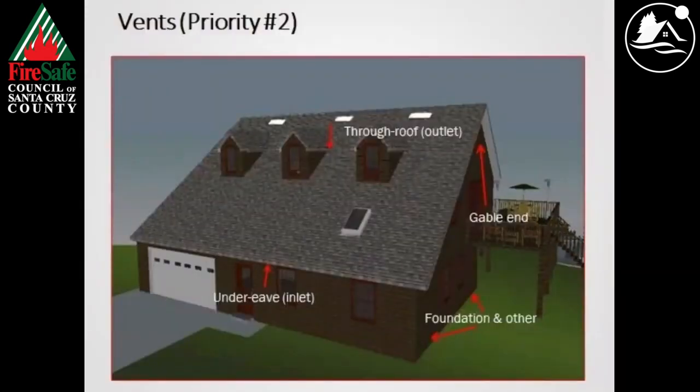So number one priority was your roof. Number two are your vents. Every house needs vents to allow moisture to wick up out of your house. Your house can accumulate moisture and you need to have a way to get it out. But that also is a place where embers can get into your house. Typical places you'll find vents are right at the top of the ridge of your roof, under the eaves of your roof, down at your foundation, and then if you have a gable end, you may have vents up there too. So those are your second priority to look at as far as hardening your home and making it safer from wildfire.